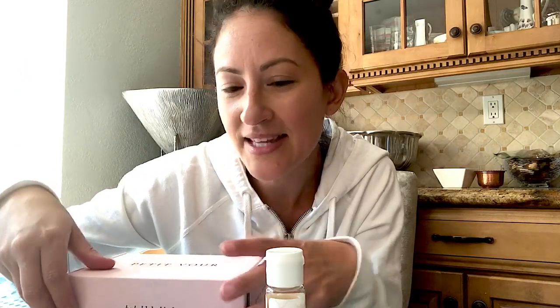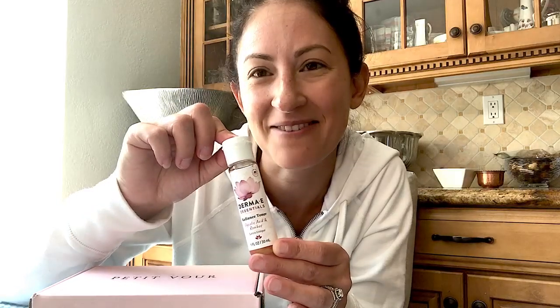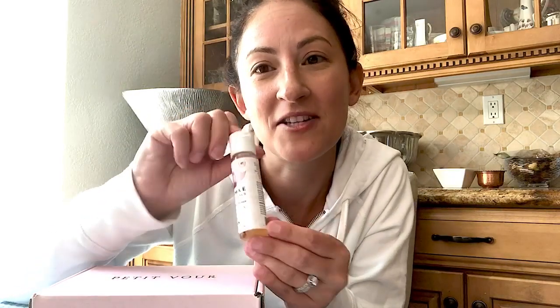Next up is a DermaE Essentials Toner. I was really also excited to see a toner in my box because I need to use more toner. I'm really bad about it, and I need to incorporate that into my skincare routine. I do also love the DermaE brand, so I was excited to see that. I don't know if you can tell from my bottle, but not a lot is gone from the bottle, and I've been using it for over 7 days straight, so a little goes a long way.